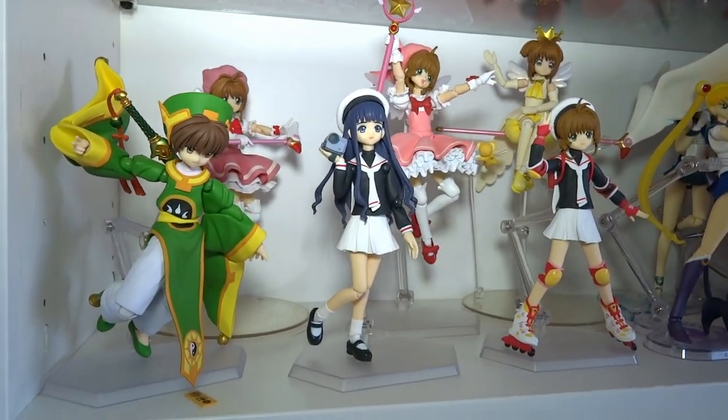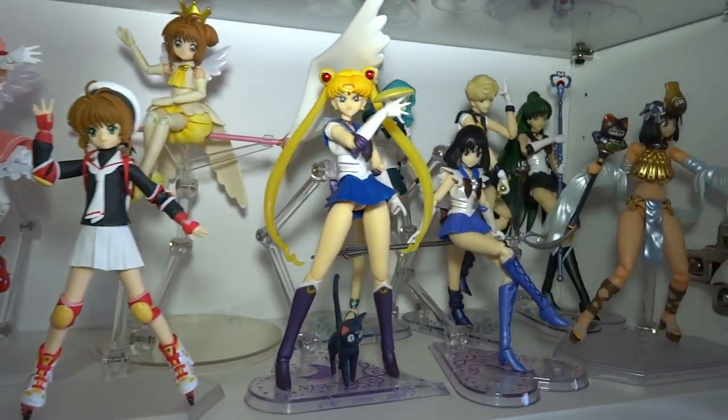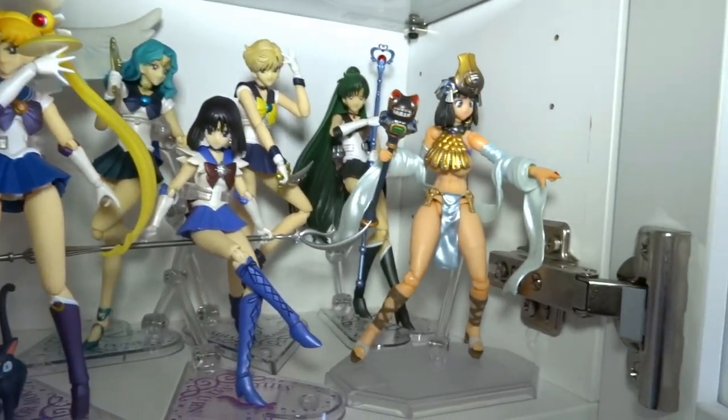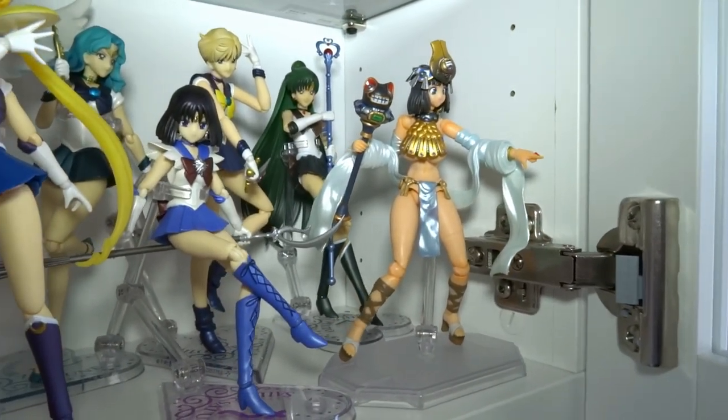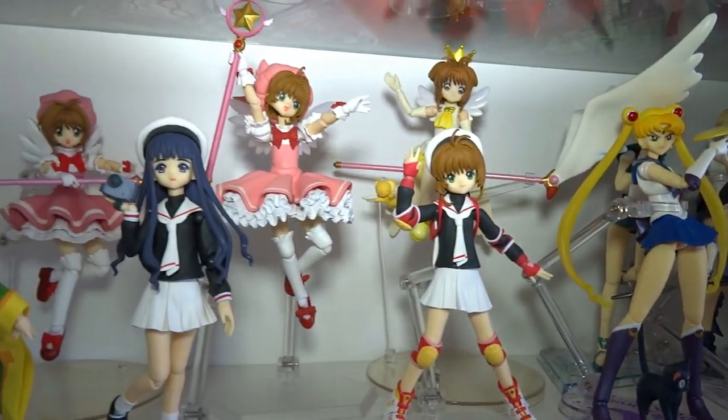You got some Cardcaptors, Sakura. Got some in the back and in the front. And yeah, here's, by the way, the outer Senshi. And Queen's Blade, Queen, I forgot her name, but Big Bobas, the Imposter Sailor Moon, and back to the Cardcaptor Sakura.